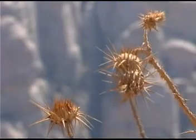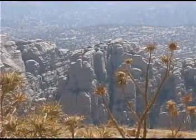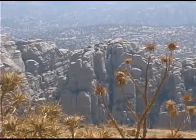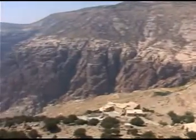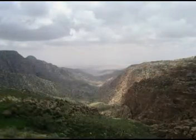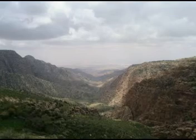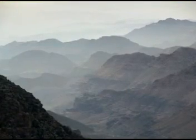Dana is in fact the largest nature reserve in Jordan. It cuts across the Great Rift Valley, which runs all along the western side of Jordan, from over 1,000 meters high to below sea level in the space of only 12 kilometers. So you get this series of mountains that tumbles from the plateau at the top of the Rift Valley right down to the desert systems of Wadi Araba.